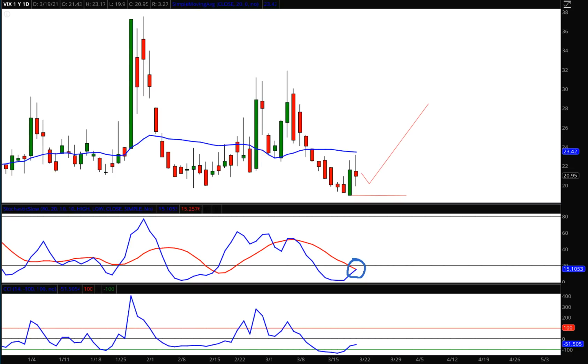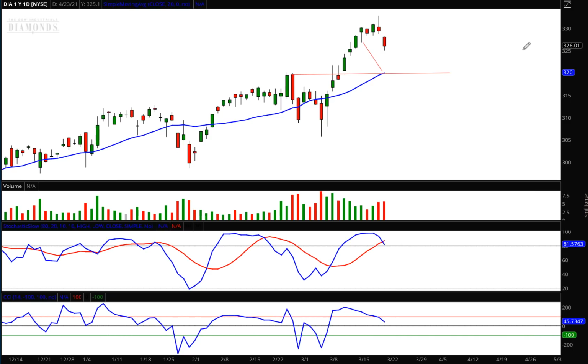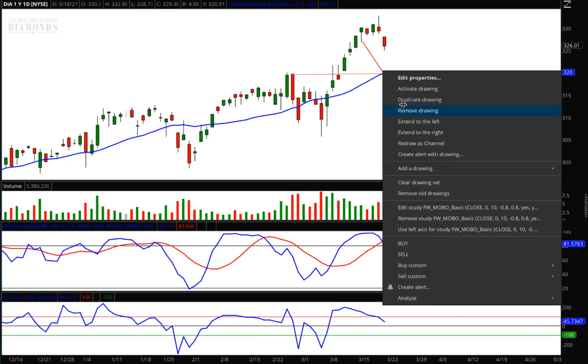Now let's move right along to the Dow. If we take a look at the DIA, that's the Dow Jones Industrial Average ETF, you can see we moved lower, didn't hit the target yet. The Dow had a little bit of a gap down while all the oscillators are moving lower. The main reason I'm thinking lower on the Dow, and I'm just going to keep this target just like that, just move it on over in the timeline.